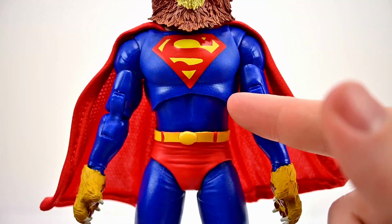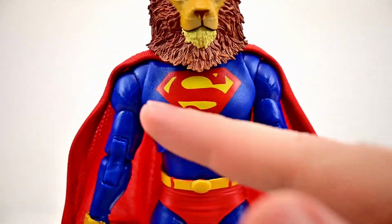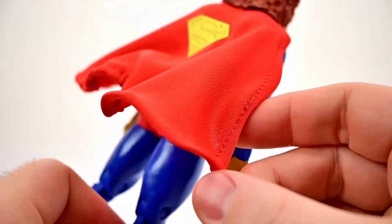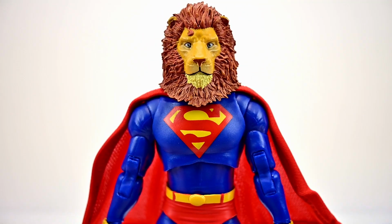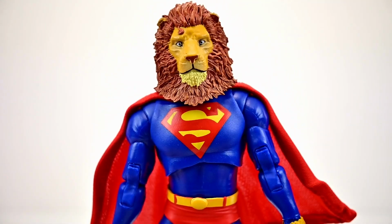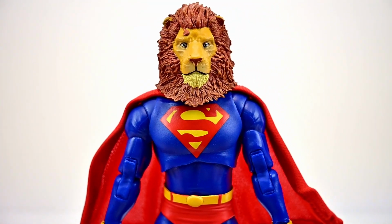So with the nice blue outfit, so blue upper top and pants, the red underwear with yellow belt, S logo there on his chest with the red cape on the back with the S as well. And of course, nice wire in that, and the red boots on his feet. So it looks just like the basic Superman body we've been getting, especially more recently, but just has the lion head, which looks pretty fun, as well as the claws there on his hands. So that's a fun design. It looks really good, of course, kind of cartoony and funny and stuff, but it looks pretty good overall.